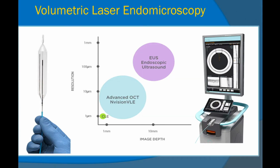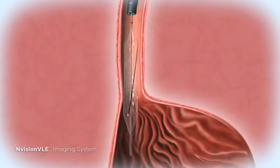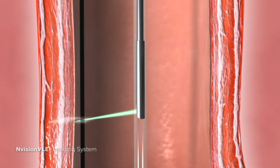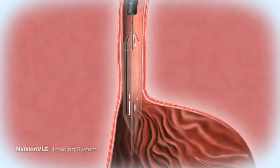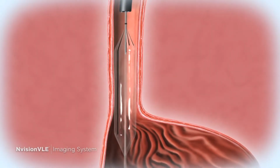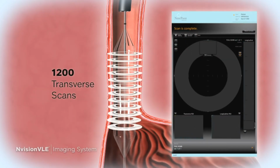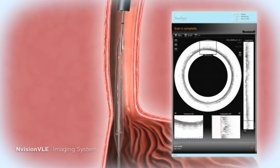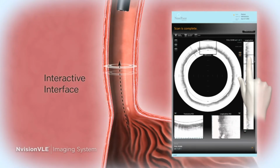Another technology we can use is called volumetric laser endomicroscopy, or VLE. This thin balloon probe is placed in the esophagus, and the laser light spins around super fast and reflects off the surface, imaging the cells. 6 centimeters is scanned in 90 seconds, with 1,200 transverse scans and 4,000 longitudinal scans taken, so that one can essentially recreate a 3D mapping of the entire area of Barrett's.